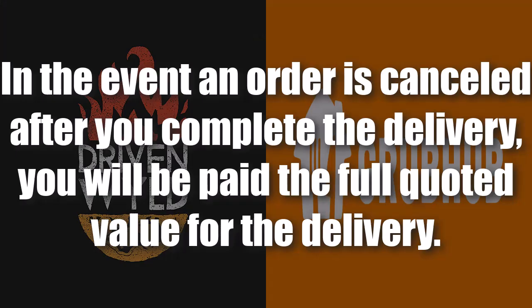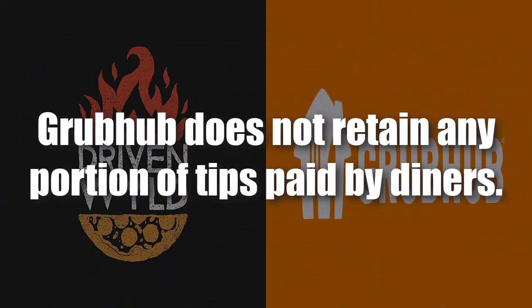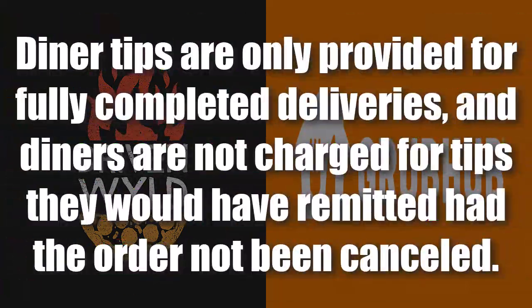Seriously. In the event an order is canceled after you complete the delivery, you will be paid the full quoted value for the delivery. Grubhub does not retain any portion of tips paid by diners. Diner tips are only provided for fully completed deliveries, and diners are not charged for tips they would have remitted had the order not been canceled.